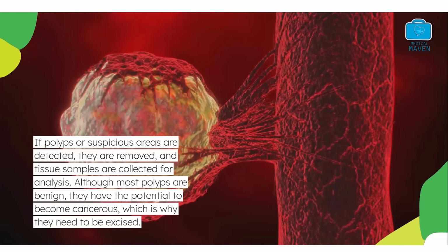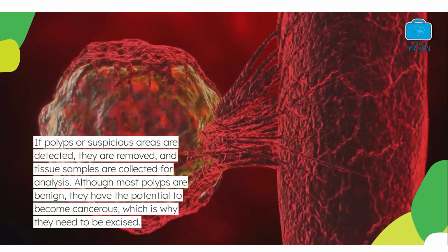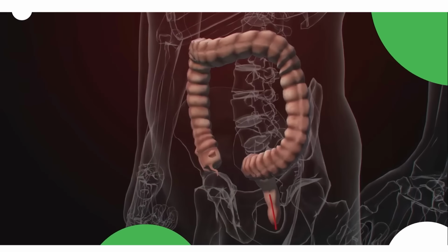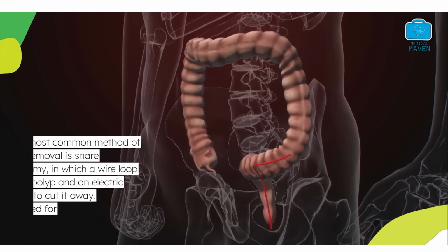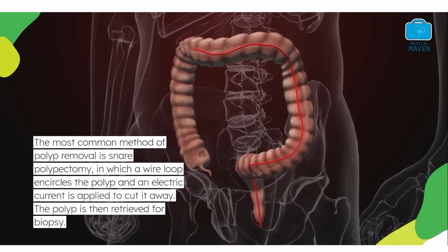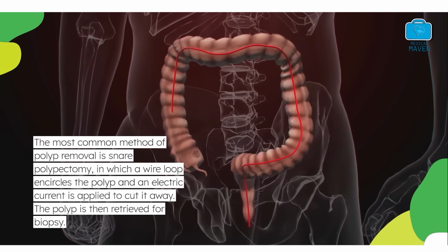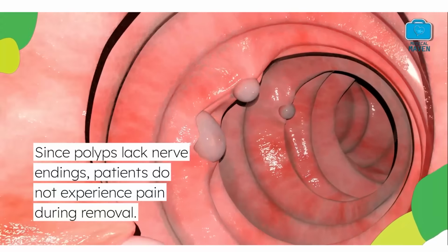Although most polyps are benign, they have the potential to become cancerous, which is why they need to be excised. The most common method of polyp removal is snare polypectomy, in which a wire loop encircles the polyp and an electric current is applied to cut it away. The polyp is then retrieved for biopsy. Since polyps lack nerve endings, patients do not experience pain during removal.